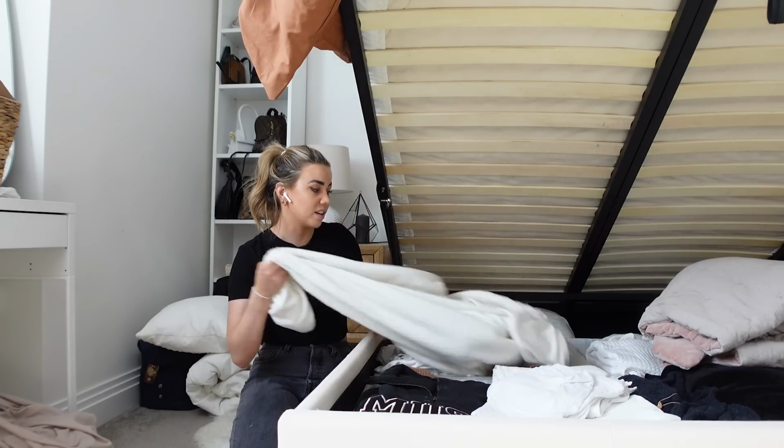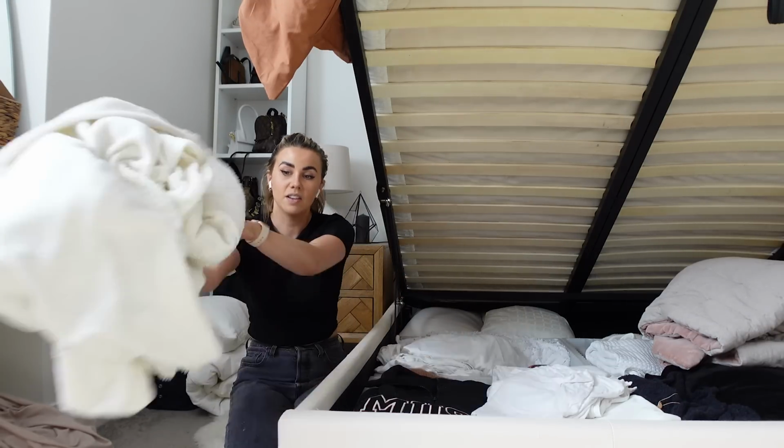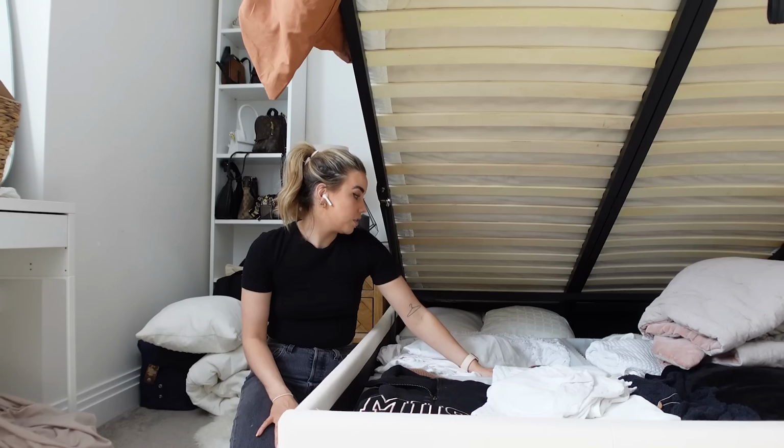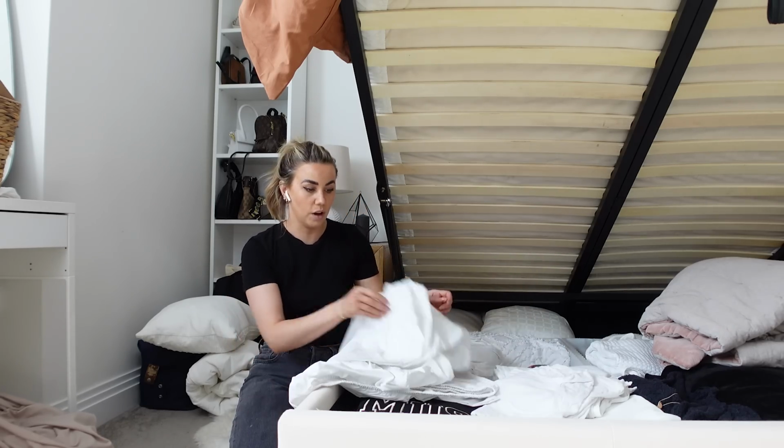To be honest, there's also just bits that can probably go in the bin. Like, this is so old, it's got holes and it's tatty, so I'll just take that to a textile bank. There's just a lot of stuff, so I'm going to go through and work out what needs to stay and what can go.